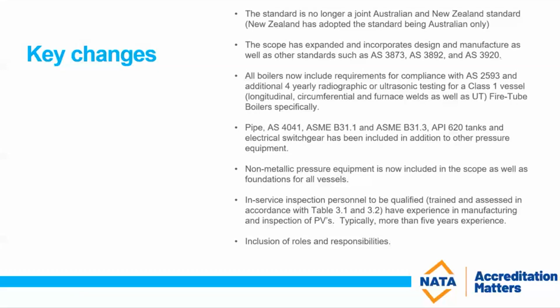So as I mentioned in the last slide, there's an inclusion of roles and responsibilities. So they are for inspection bodies and owners in particular. Next slide.